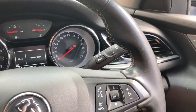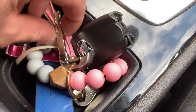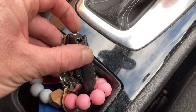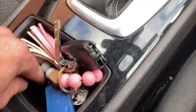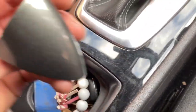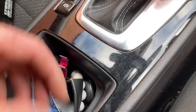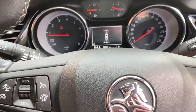So just a side note, if it's locked and you can't get in, you've just got to slide the key out the bottom. There's a little button on the side there to release it, and on your driver's door you will get a little plastic cover. Just flick that off with a plastic tool and then you can unlock. Okay, so we're going to check this out and find out what's going on.